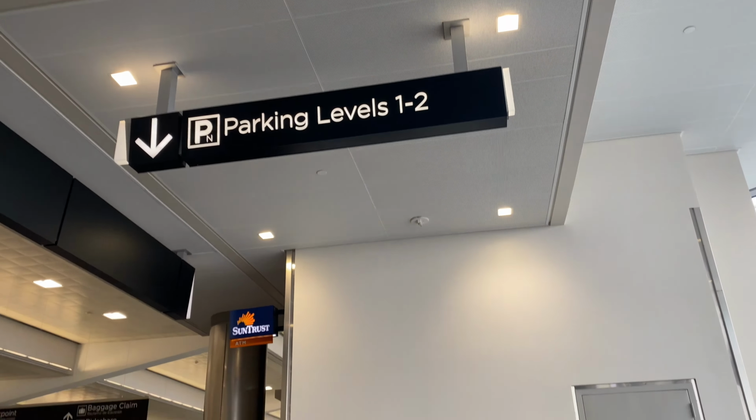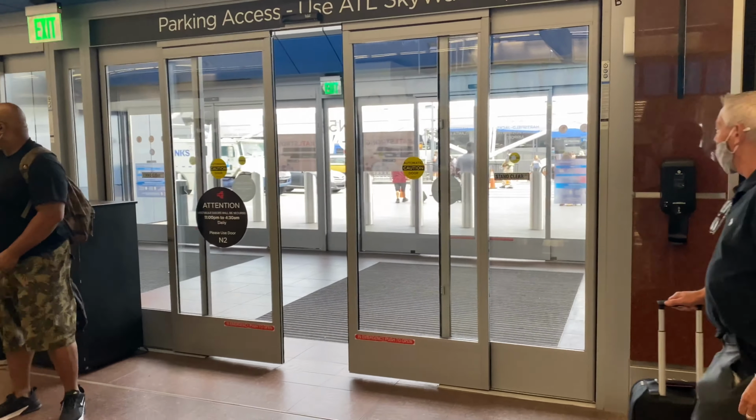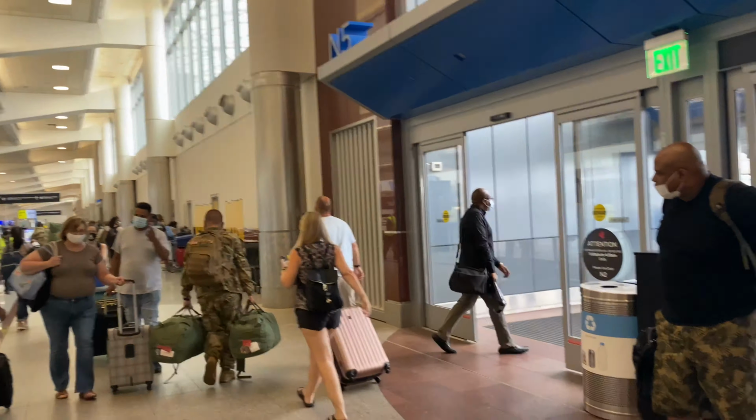I believe it's saying going down. So all right, I'm coming out, and right here is a check-in area. Now there's multiple check-in areas at the airport depending on which terminal you're at, so be on the lookout for that. The signage says baggage claim and ride share, and we're just walking around here.